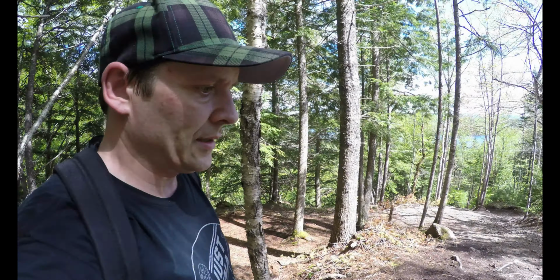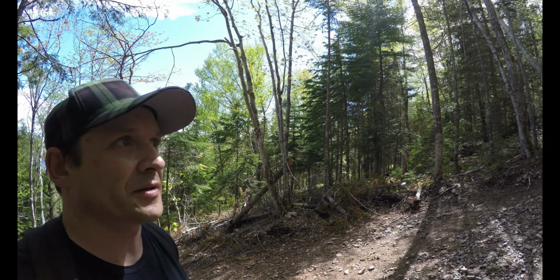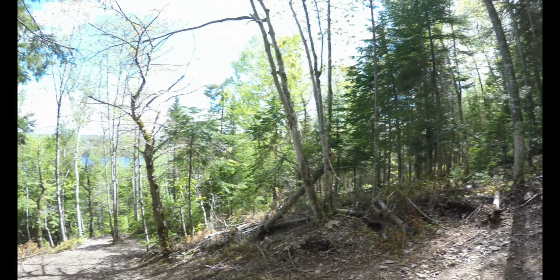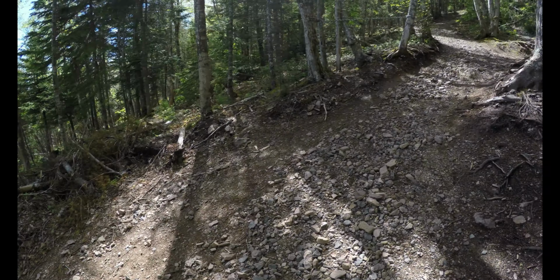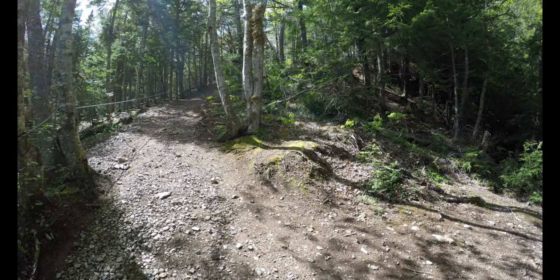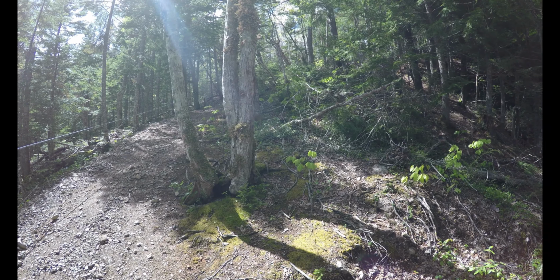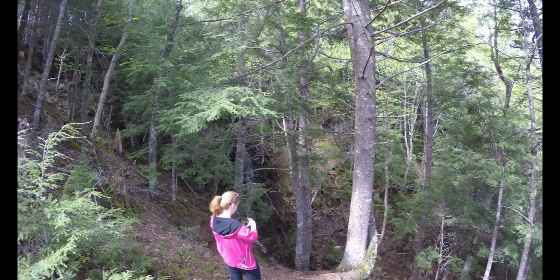So, burn some calories today, guys, because this mountain is steep. You see that? It's actually starting to level out a bit. There's what we just climbed. It's quite an angle of a climb. So I guess I'll show you guys a little bit of it on the way up here. Hey, guys, so I guess I'll stop here. I'll catch you guys back when I start up again.